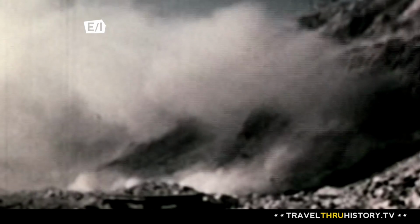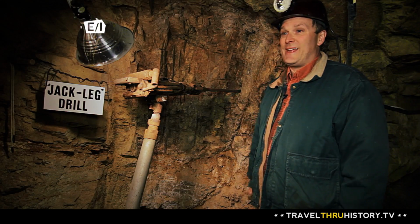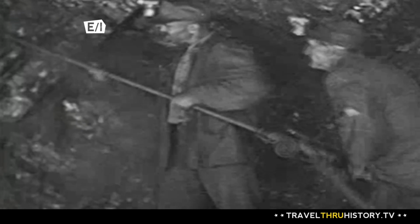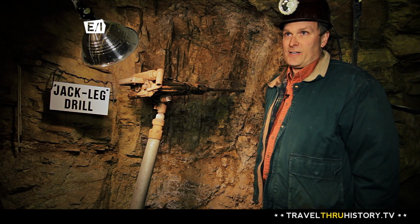Back in the 1800s, before they had fancy power tools, they would do it by hand, hammer and chisel. By the 1890s or so, they had come out with these jackleg drills, which run on compressed air. The problem, though, for the miners was that these jackleg drills, being so much more powerful, kicked up a lot of dust.